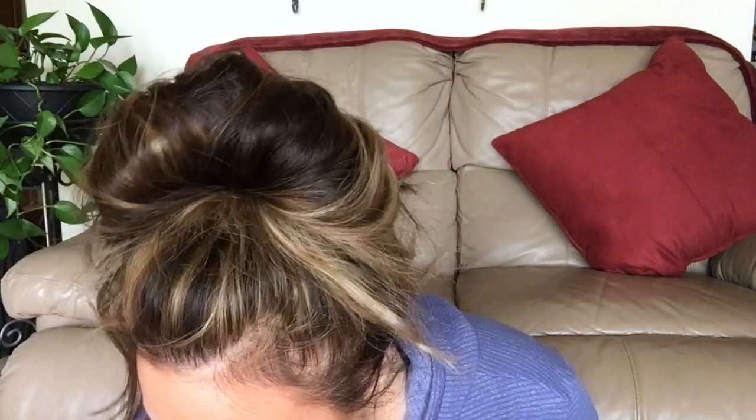And what else? So I want to get out my brow brush. I bought a new brush. I found this on Amazon, and I actually really like this because I'm used to this.